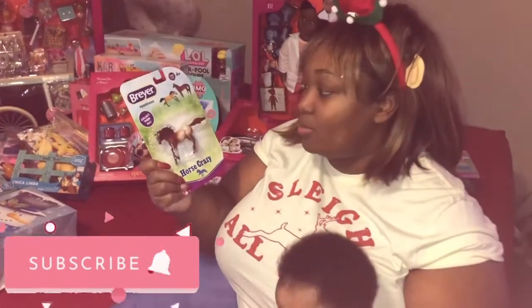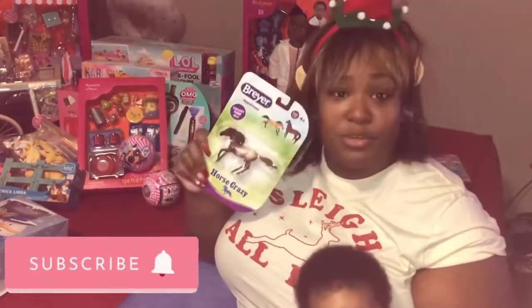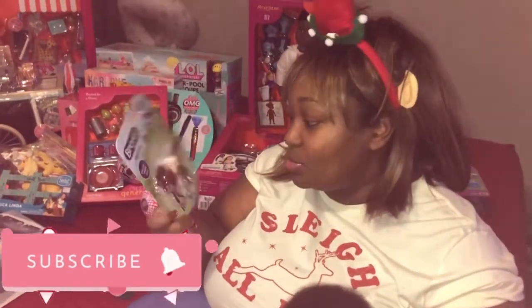So again, she really loves animals, and she talked about the Apollonis horse, which I didn't know anything about because I don't know anything about horses. When I saw that this was the Apollonis horse, I figured I'd pick it up for her so she would enjoy it and be excited because she likes those kind of horses.